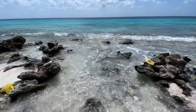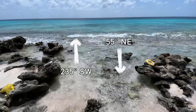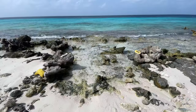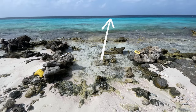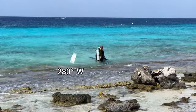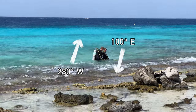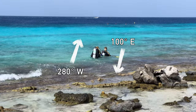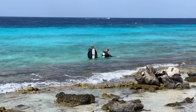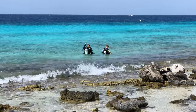The reef itself is 235 degrees southwest, which means 55 degrees northeast will get you back to shore. That said, the wreck is quite a bit to the right of the entrance. In general, 280 degrees west will get you to the wreck, and 100 degrees east should get you back to the entry, although your headings may vary depending on which part of the wreck you begin and end with.